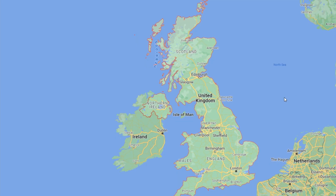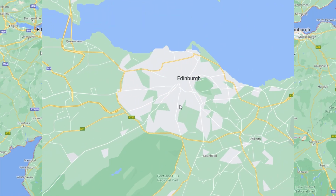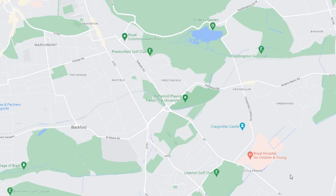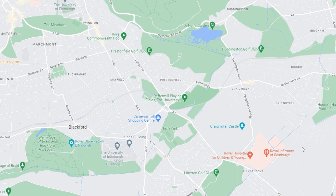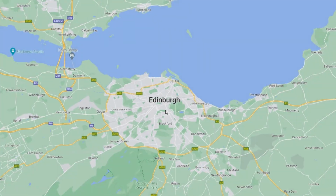So since we're doing a tour, I think orientation is very important. So this right here is the United Kingdom. And up here is Edinburgh, the capital city of Scotland. Now, Edinburgh Medical School has two main campuses. The first one is located in the southeast of Edinburgh, the Royal Infirmary of Edinburgh, the main teaching hospital. And a bit more centrally is the Old Medical School. Now, Edinburgh Medical School does have other smaller campuses, but they won't be featured in this video.